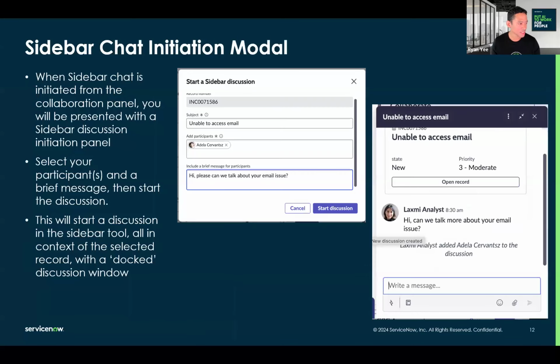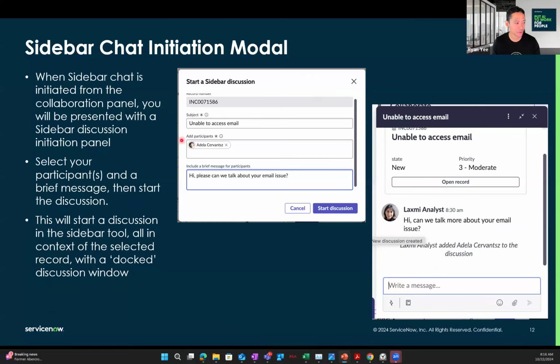Okay. So in this next slide, showcasing the sidebar chat initiation modal, right? When a sidebar chat is initiated from the collaboration panel, you are presented with this sidebar chat discussion. And in this area, you are able to add new participants. So in this example, we're using Teams. So individuals who have current Teams accounts and are in the ServiceNow platform, you can find those folks, add them to a participant list, and you can also add a subject to that as well, and also include a brief description before you start that collaborative discussion, right? All in the context of the selected record with a docked window within the Service Operations Workspace. And you see that here, right?